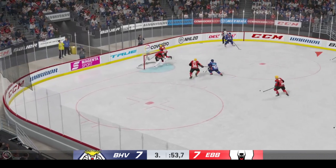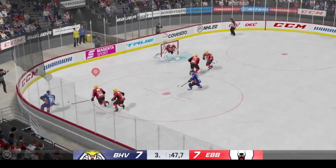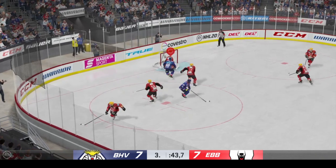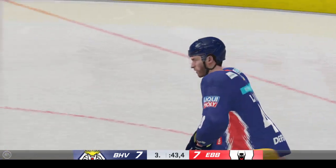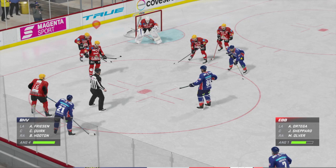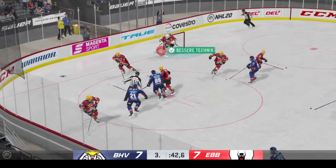Nice defensive robbery with the stick. Less than 60 seconds left in regulation. Looking to make something happen along the boards. And a stick in the lane ends that threat with the stop. Here in the later stages of this period, we are all tied up in this one. Puck has dropped and we are back underway.